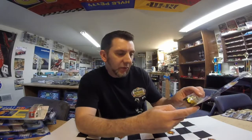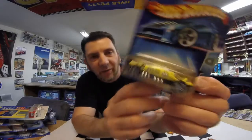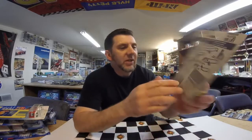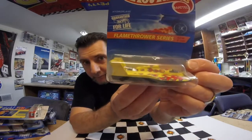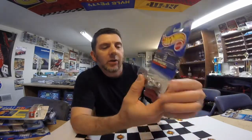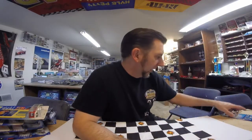And then a really cool version of the Lakester. I have the first edition of this one, but this is a really cool Moon Eyes one. As you can see, the back blister is getting a little sun faded, so we're probably going to have to open this one. But that one's really sweet. Then he sent me this one, which is an older one. This is from '96, Flamethrower Series Hydroplane. Really sweet. And then this Turbulence, which I have the first edition of. This is from 2000.